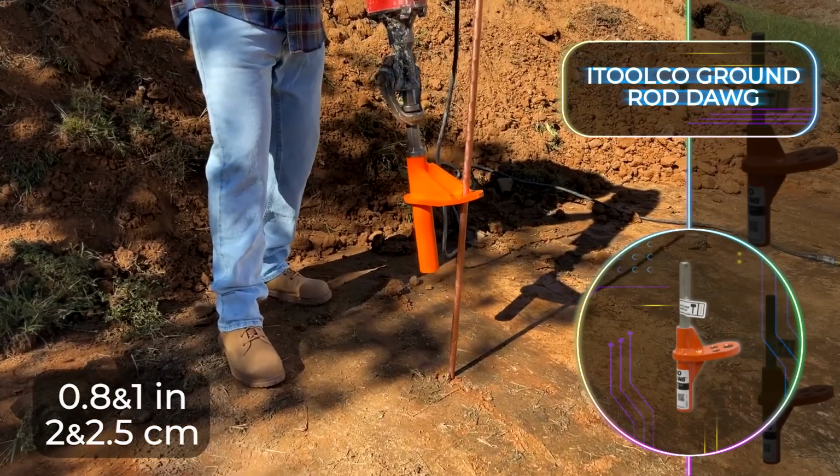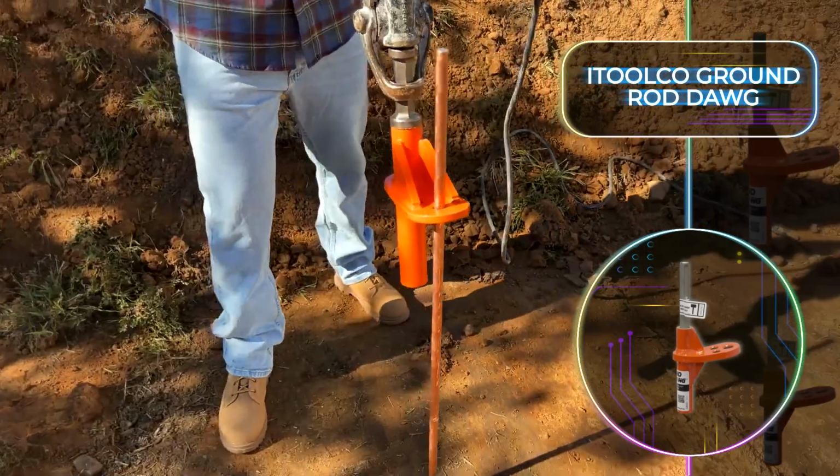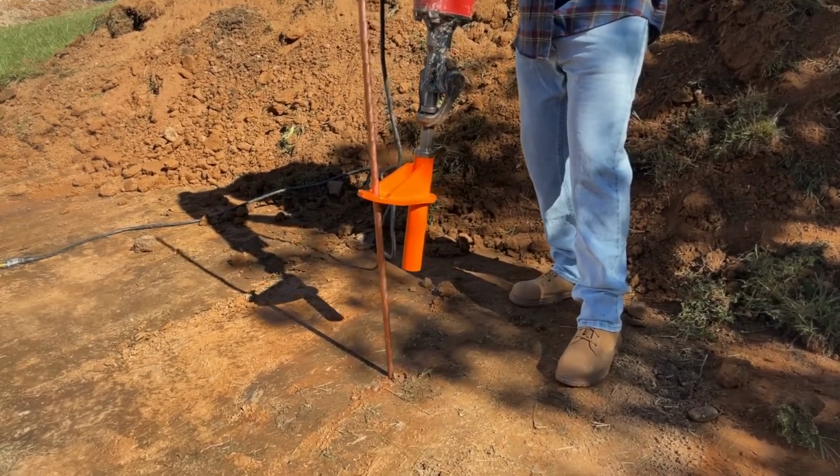It can handle bumpy terrain, so no worries about working on those slippery slopes either. It plays nice with a bunch of jackhammers too, thanks to its hex shank. And no matter what tools you're using, this tool with its now patented design has got your back.